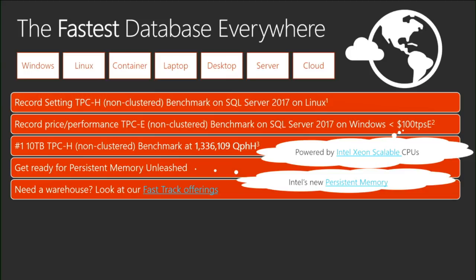We have something called Fast Track. Maybe you haven't seen this before. This is a partnership that we have with top hardware vendors where you come in and buy a packaged system of the hardware and SQL and the operating system installed, pre-configured to maximize a warehouse type scenario. So take a look at that. There's a link to all the different offerings that are out there.